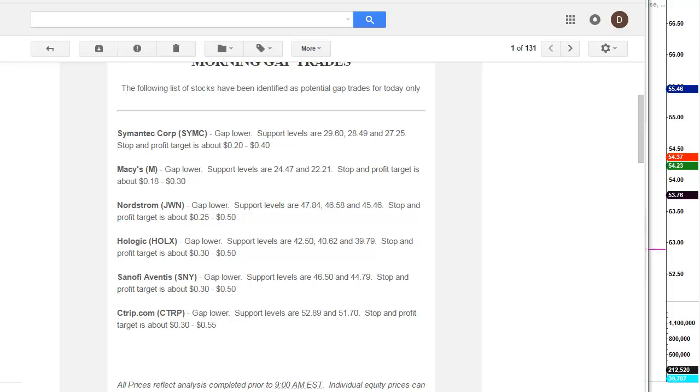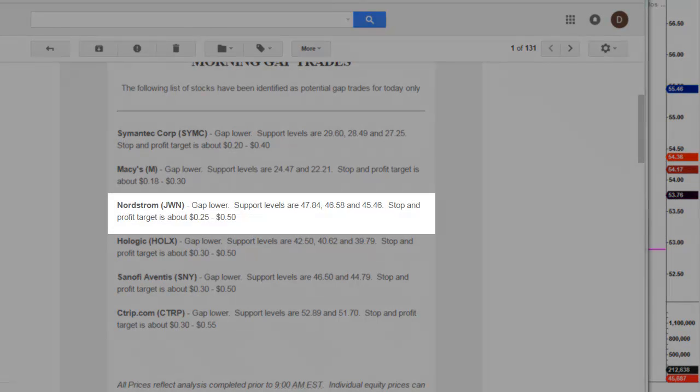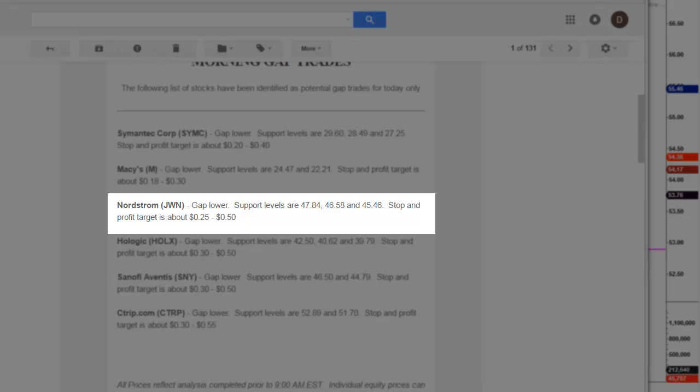So far today, 2 of these stocks hit their price levels. One of them was Nordstrom, JWN. I say gap lower. Support levels are 47.84, 46.58, and 45.46. Stop and profit target is about 25 to 50 cents. We're going to take a look at that chart in a moment.